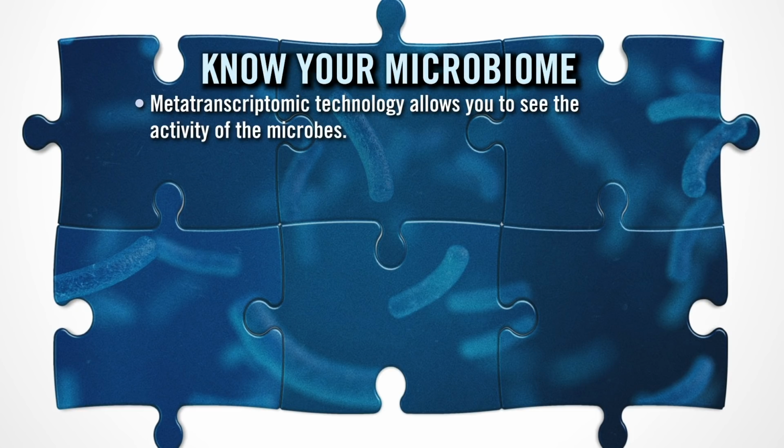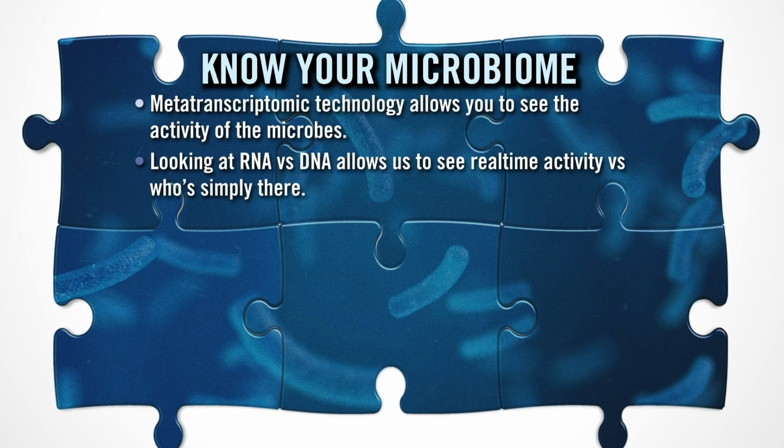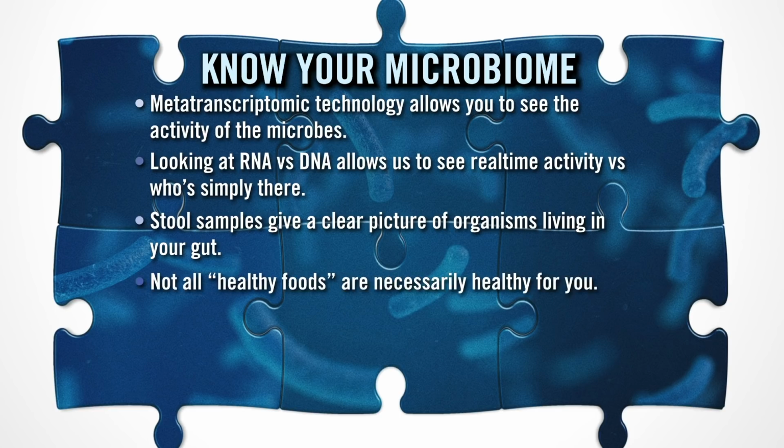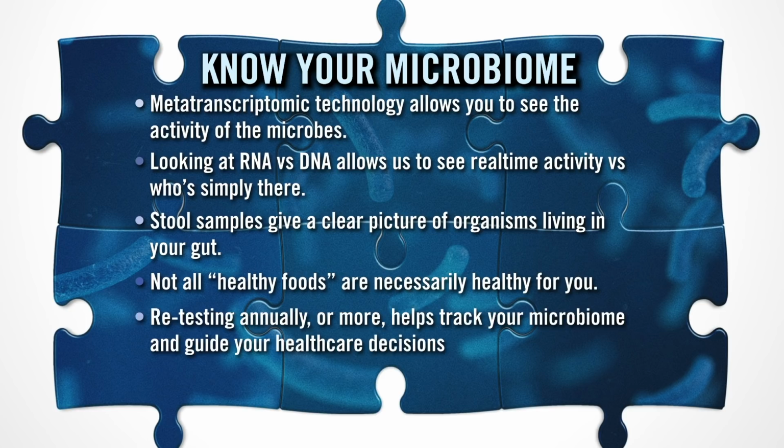Metatranscriptomic technology allows you to see the activity of these microbes. Looking at RNA versus DNA allows us to see real-time activity versus who's simply there. Stool samples give a clear picture of organisms living in your gut. Not all so-called healthy foods are necessarily healthy for you. Retesting annually or even more often helps you track your microbiome and guide your healthcare decisions.